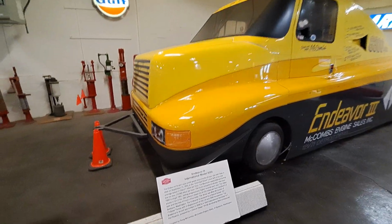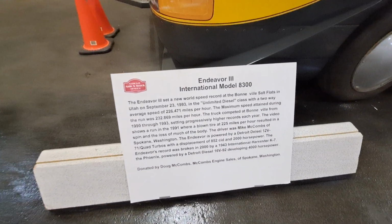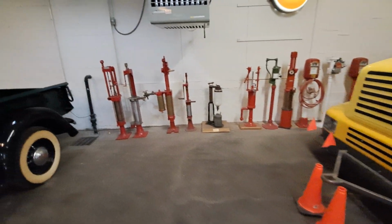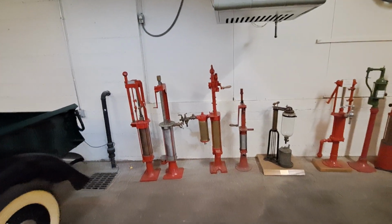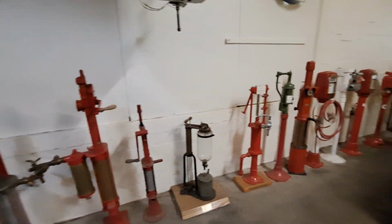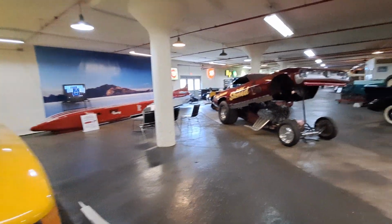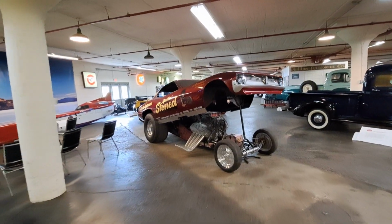And you can read the information there if you want to. You can pause it. Look at all the old curbside pumps here. I've got a few of these myself. They got some air pumps here too. Oh, look at the drag car here. Funny car.